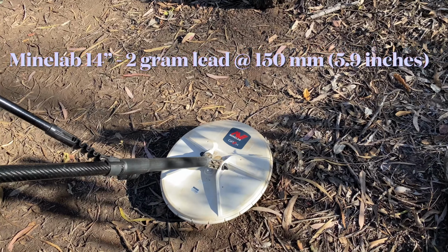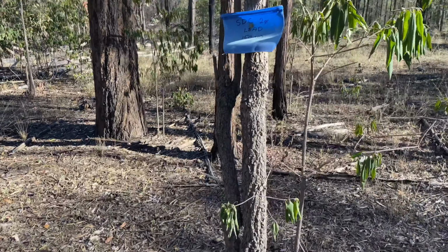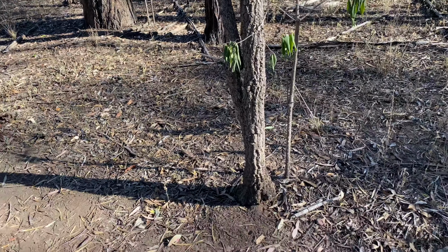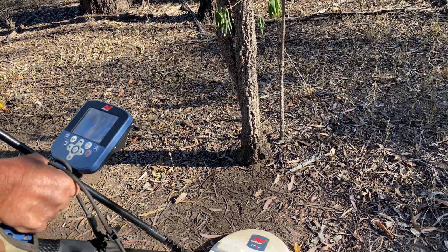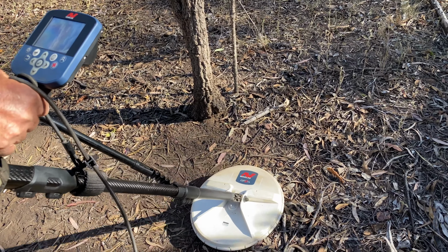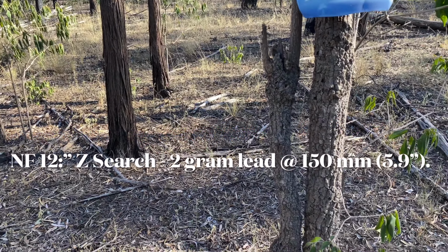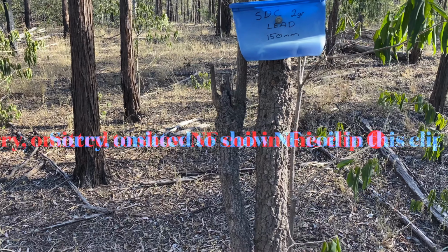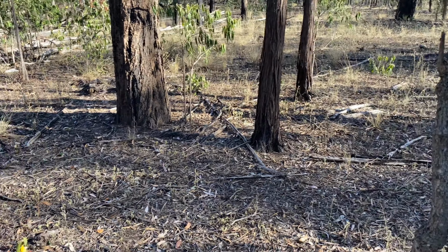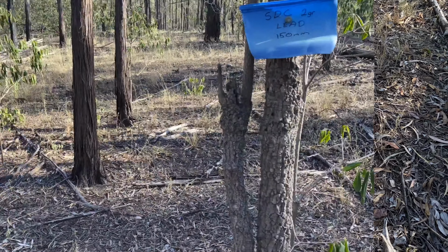Okay, for comparison now, we've got the 14-inch GPZ Minelab coil on. And 2 gram lead nugget, 150 mil down. They definitely hear that, and that's on the same settings. So that's very, very crisp. No trouble hearing that at all. They definitely hear that.